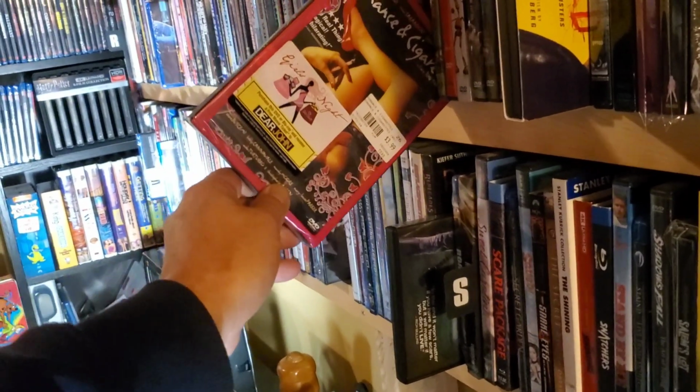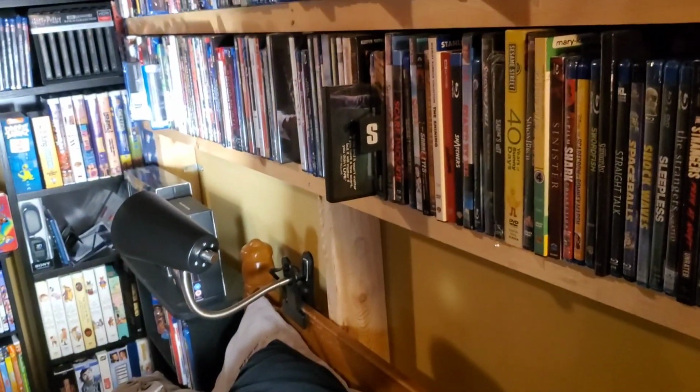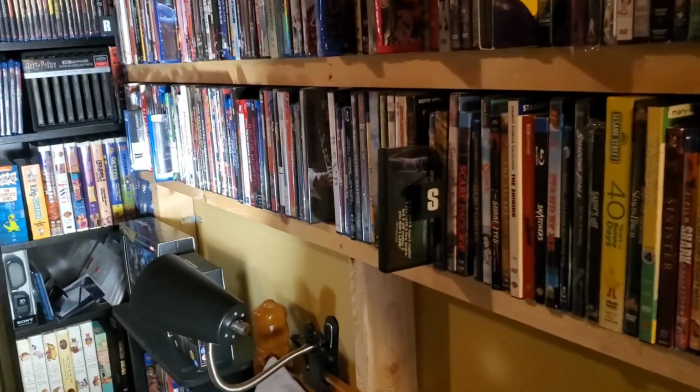And this is Romance and Cigarettes. We'll get to that one. It's still brand new, factory sealed. Yeah, but those are different ones. But throughout the collection, you'll always find stuff that is sticking out.